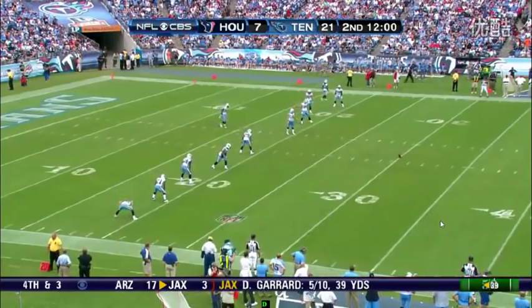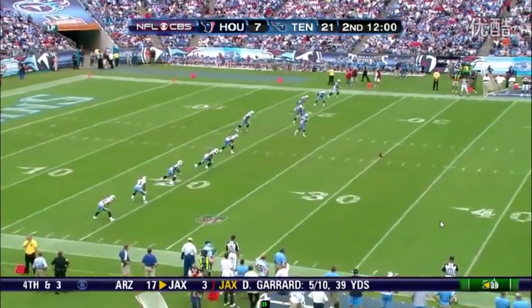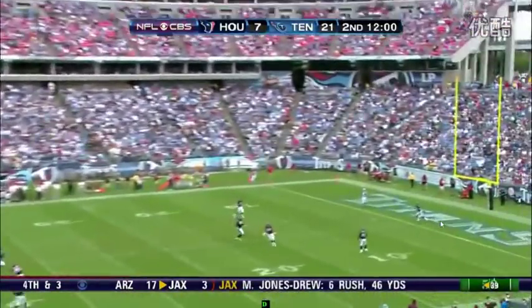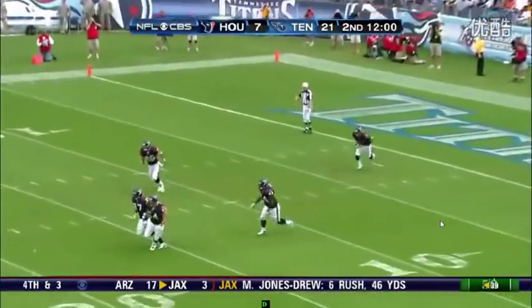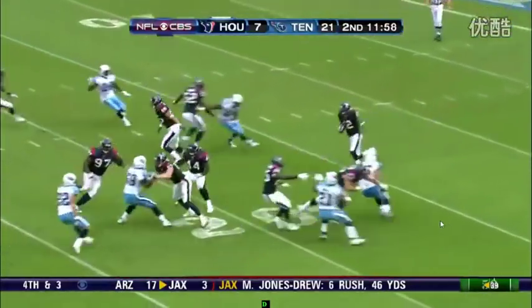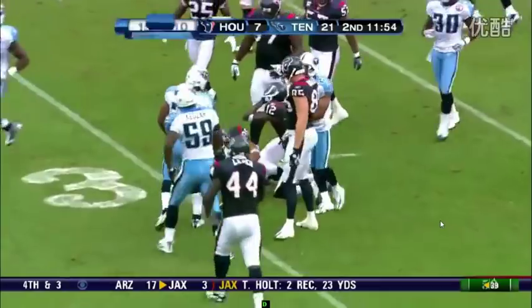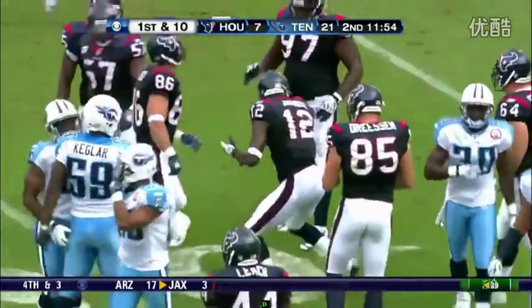And Tennessee will send it away once again. Moronis. Jacoby Jones from the 1. Jones almost broke it out. Trips over his teammate, gets to the 30.